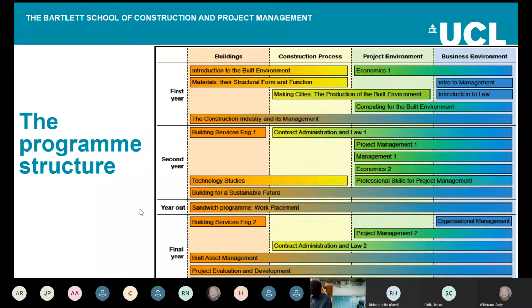There's a bit of computing that you learn. So project management 1 and project management 2 link to and build on some of the stuff that you learn in year 1 regarding the construction industry and its management. Once again, the skills that you need as a project manager will be acquired through professional skills for project management. So you learn about BIM, the technical skills relating to IT. Digitization in the built environment is very, very important as the industry develops. So you learn skills in terms of the relevant software that you need to have hands-on experience with.